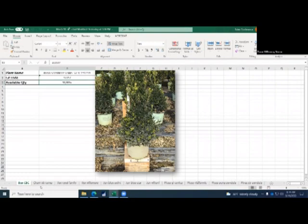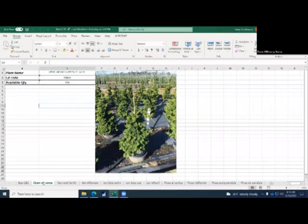Chamaecyparis obtusa compacta. So these here are 3s. Do we have any 7s available, Sharon? So we're sold out on the 7s. But you can see here, this is another one that's pushing above its grade. It's pushing towards that 24. And we got some good body to these too.